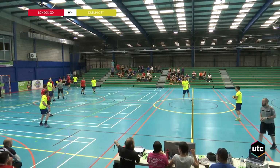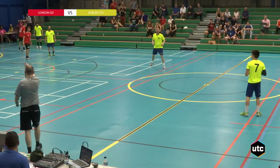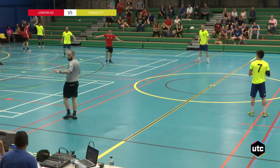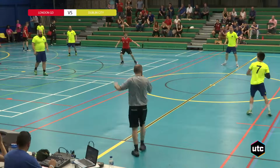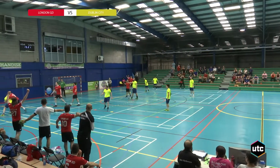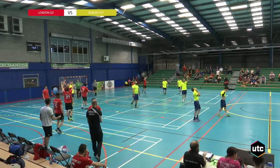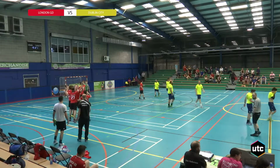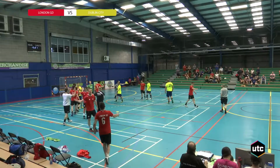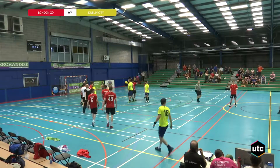So what are Dublin City going to do? Carlos Segarra's looking like the likely candidate to take a shot here. Number 25, playing at right back, is looking for an opening. We'll see who receives the ball. No, it goes into the line to Vasquez. Oh, the pass is no good, and time is going to run out, and that is that. And the bronze medal at the British and Irish Handball League goes to London GD. The idea was there for Dublin City, but the final pass by Antonio Vasquez is just out of reach.